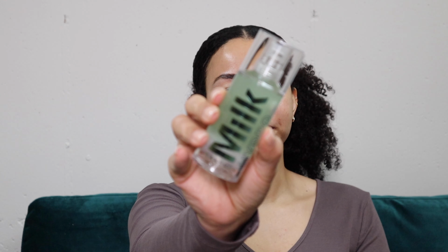Okay, so my face is clean, moisturized. So what we're gonna do is start off with the primer. First, we're actually gonna open a new one. We're gonna be using the Milk Hydro Primer. This is literally my absolute favorite primer. Believe it or not, I didn't use a primer in the past. I did not believe in them, but lo and behold, I definitely do now. So this is the primer we're gonna be using.